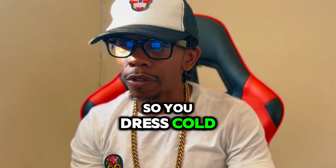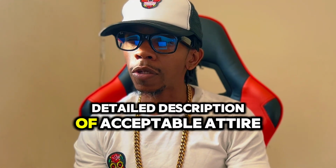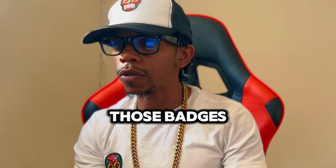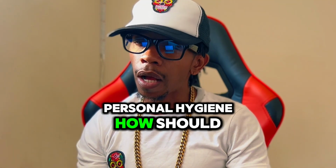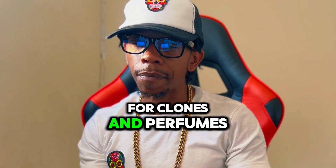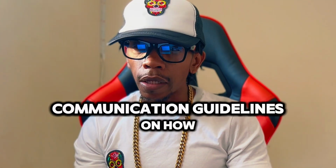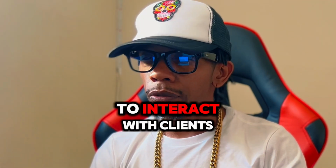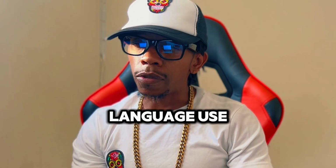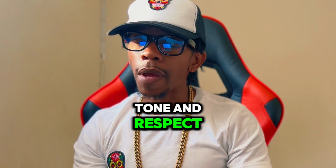So for your dress code, you should have a detailed description of acceptable attire, including uniforms, if you have those, and badges. Personal hygiene, how should that be? Cologne, sometimes people have allergies toward colognes and perfumes. Communication guidelines on how to interact with clients, including language use, tone, and respect.